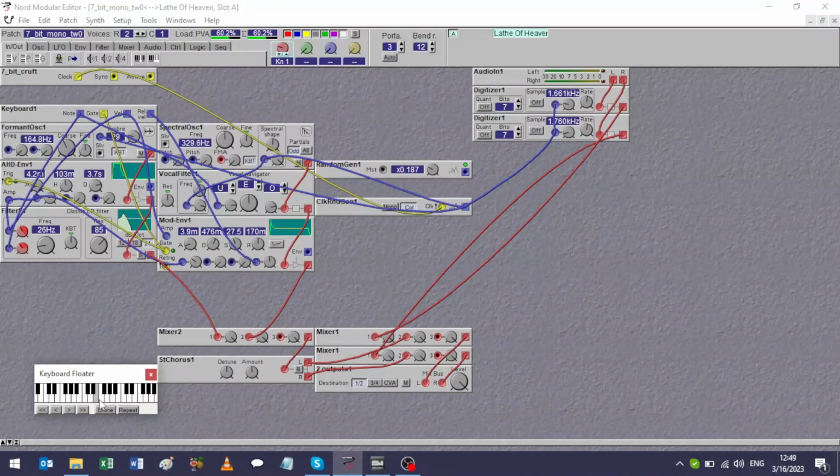For those of you who haven't seen it before, this little thing here, keyboard floater, it basically emulates what it would be like if I had a MIDI keyboard hooked up to the Micromodular to play notes. It only lets you play one at a time, or it lets you have like a drone where it will hold the key down or repeat, which does what you think. Just repeats one note. So it's a great functionality to have in a situation like this where I don't have a keyboard hooked up. So yeah, it did make a sound.